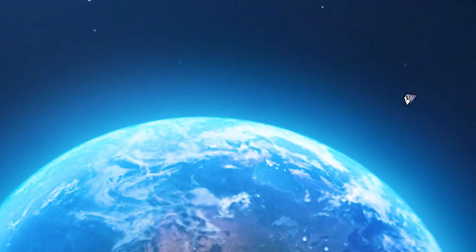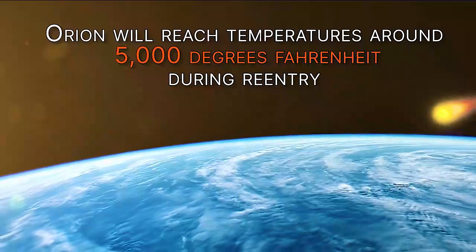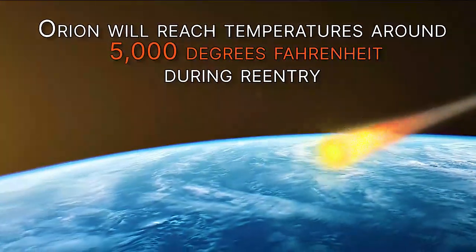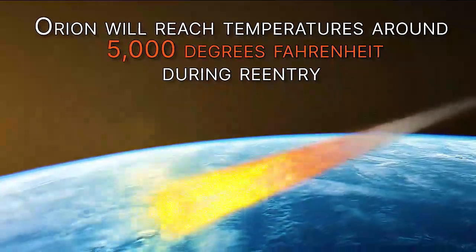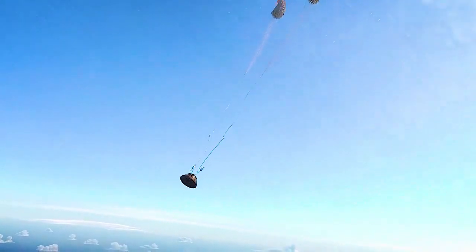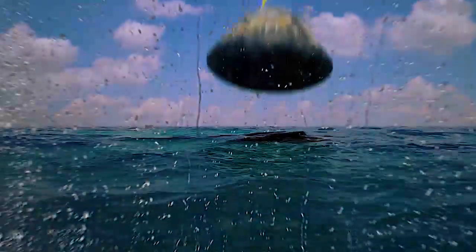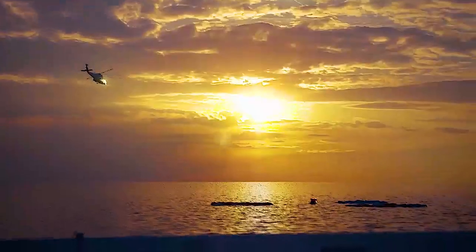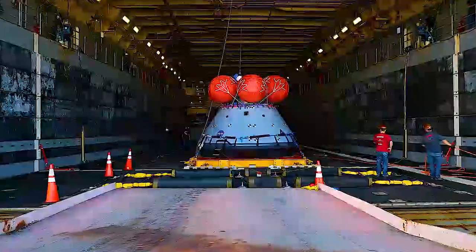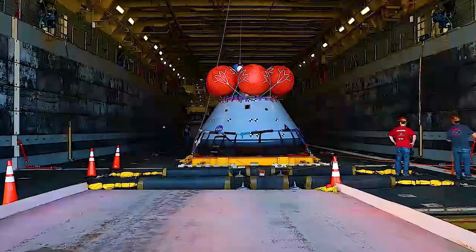out into space. After the skip, Orion will make a final re-entry, experiencing temperatures around 5,000 degrees Fahrenheit and decreasing speed significantly. A system of 11 parachutes will slow the capsule down even more before it splashes down off the coast of California. There, teams from the US Navy and NASA will inspect the capsule for hazards before it is lifted onto the recovery ship for the journey back to land.